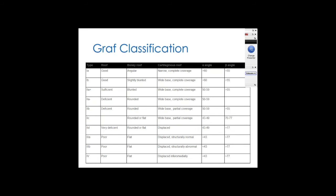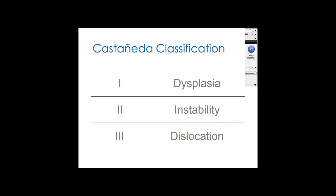So if you like classification systems, and we're orthopedic surgeons, you can use the Graf classification. This is purposely left as a very busy slide because people who have trained with me know that I can't deal with classification systems of more than 3 degrees. So we came up with a more simple classification, which is basically the pathology. You can have a grade 1 dysplasia, grade 2 instability, and grade 3 is a dislocation.